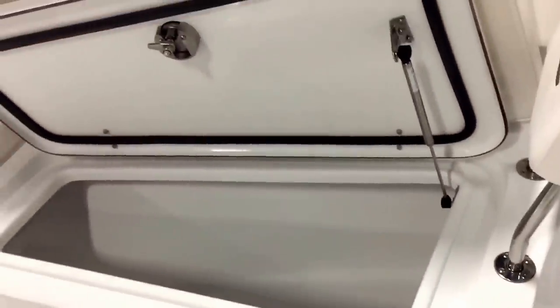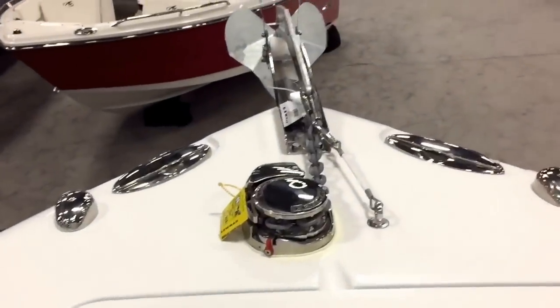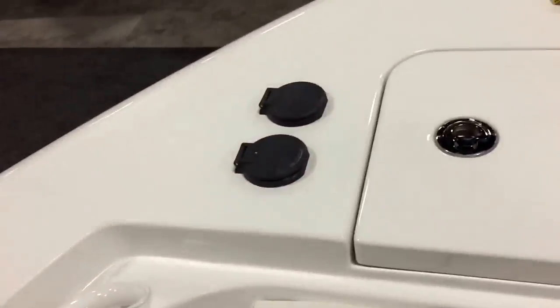The 2 fish boxes in the front open up with gaskets and pistons for you. You don't have to do it by yourself. Nice. Everything is insulated and the water drains right overboard everywhere. Recessed bow rail is all powder coated. This is your anchor blocker up in the front. The windlass anchor we order on every one of these boats. And the foot pedals are right here.